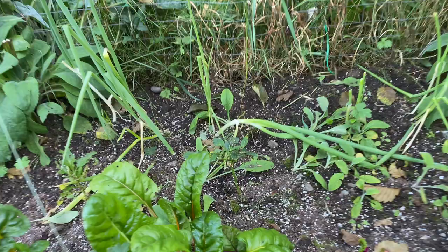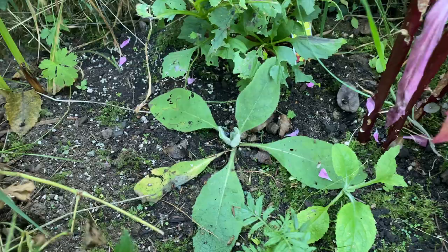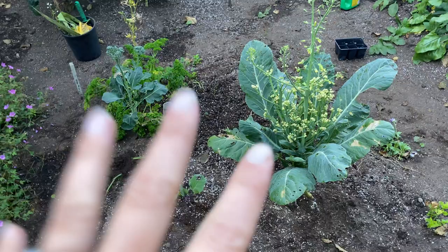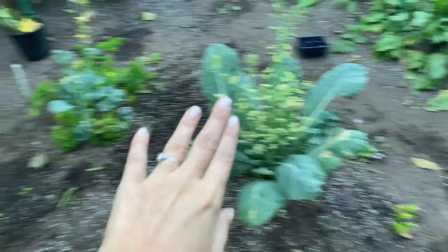My peppers right there did not do well at all. Didn't get any from them. My little mullein plant is doing really well. So in this bed, I planted my broccoli and cauliflowers and they didn't do well at all. And I'm wondering if it's because we planted the same plant in this bed last year. So I have one that's kind of doing okay, another that's doing something. So I left those, and then I've got my parsley.